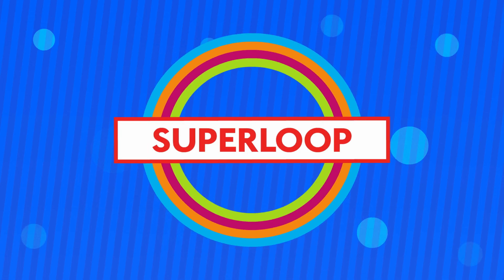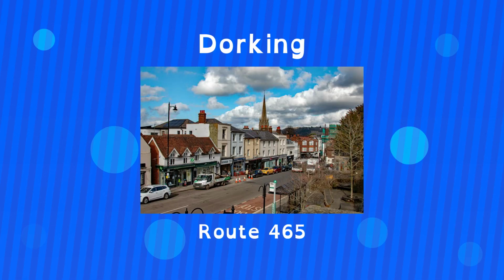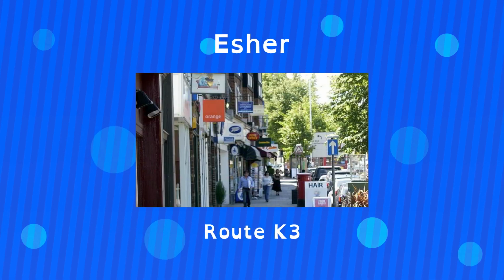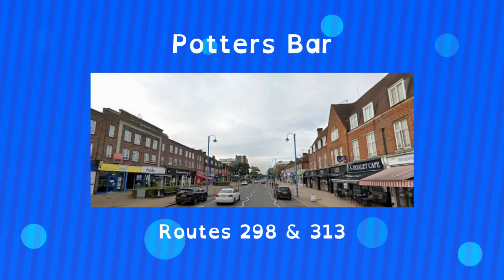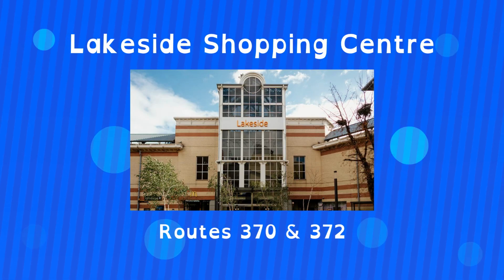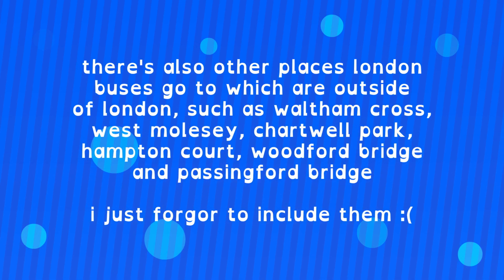There's also a newer bus service called the Superloop, which is a service of buses running in a circle around outer London. Like the Underground, some buses in London also go to places beyond the London border, such as Dorking, Watford, Slough, Epsom, Staines, Esher, Borehamwood, Ashford, Sunbury, Potters Bar, Banstead, Redhill, Caterham, Loughton, Brentwood, Lakeside Shopping Centre, Bluewater Shopping Centre, Swanley, and Tatsfield. Damn.